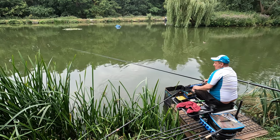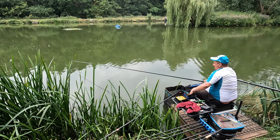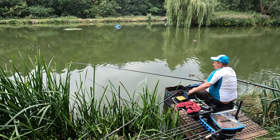That was another perch, that, mate. Another perch grabbing the pellet. I don't want to introduce too much.